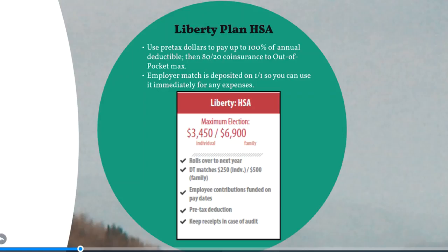But if you do decide to go with this plan, you should probably plan ahead for the possibility that you might at some point have to meet that deductible. And that's where a health savings plan comes into play. A health savings plan is where you are able to take money out of your paycheck each pay period and put it into an account that's held by a third party, Optum.